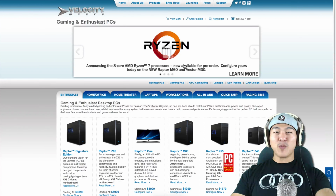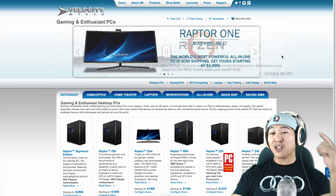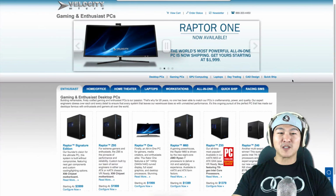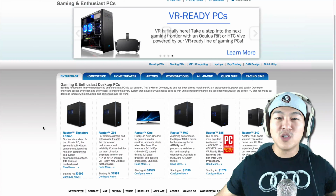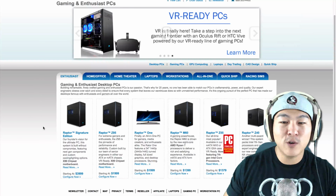And obviously they're pumping out Ryzen. Super excited to see more benchmarks on that. It looks like they're ready to rock and roll with Ryzen. It's going to be super awesome. Gaming enthusiast desktop PCs: building remarkable, finely crafted gaming and enthusiast PCs is our passion. That's why for 20 years, no one's been able to match our PCs in craftsmanship, power, and quality, for show.